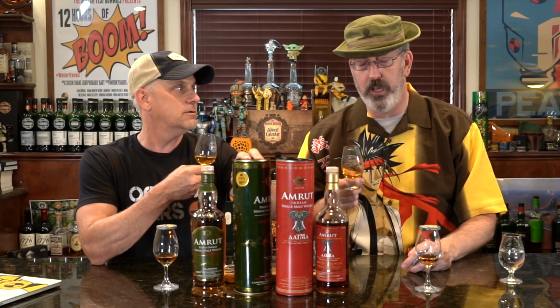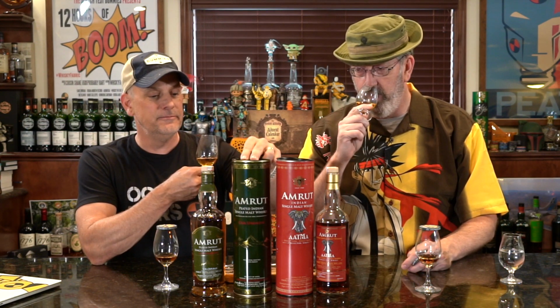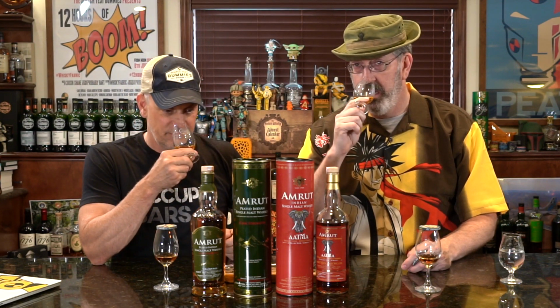Let me do a cleanse. I don't know if I need to. I tend to crinkle the plastic, so I put it in a glass. Okay. Peated. Amrut Peated cask strength. This got a 92 from Jim Murray. Oh my whiskey goodness. Really? That's what it says right there on the side. Wow. Old Jimmy. Oh yeah.